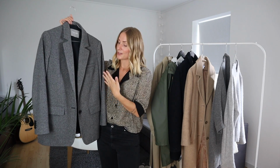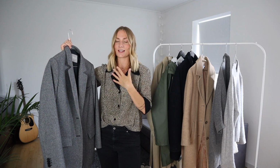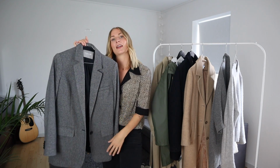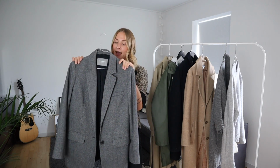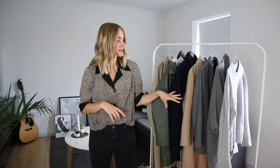But when it came to this one, I chose my regular size, which was a size 2, because I knew that it was designed to fit slightly oversized. So just to make sure that I wouldn't drown completely in fabric, I chose to go for my regular size, and it fits like a dream. So moving on to a couple of jumpers.